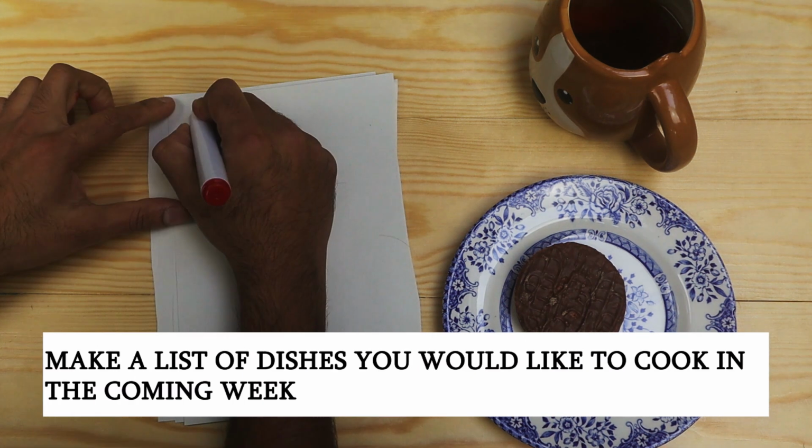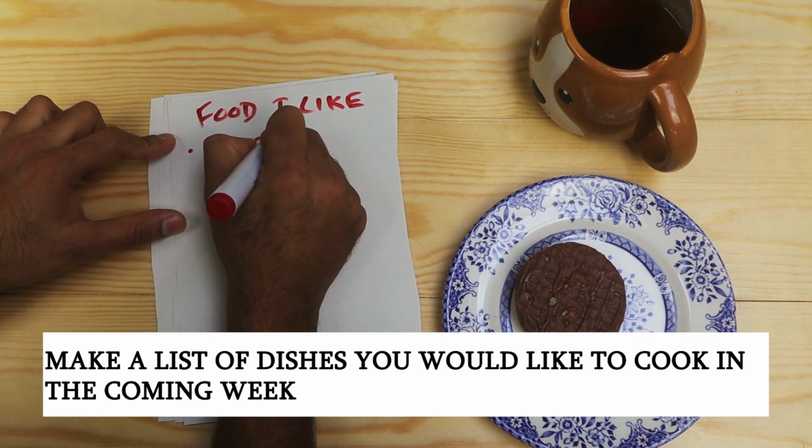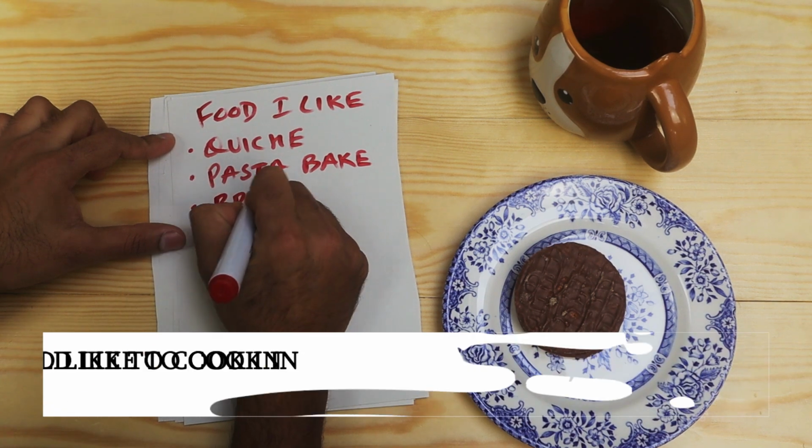Let's get started. So first, what you need to do is make a list of dishes you would like to eat in the coming week. If you roughly know what you're going to eat, that'll give you one less thing to think about, reducing your decision time and looking forward to that meal, like fish and chips on a Friday night.